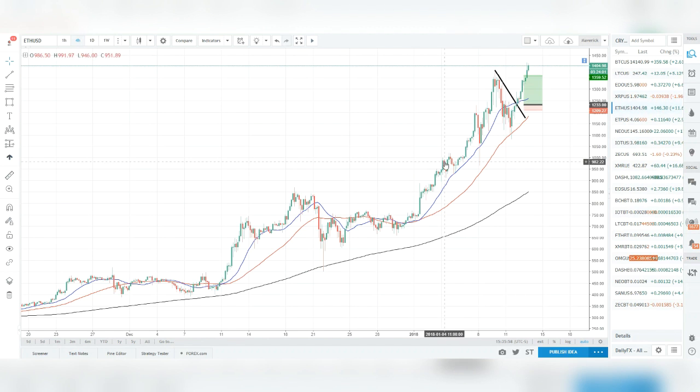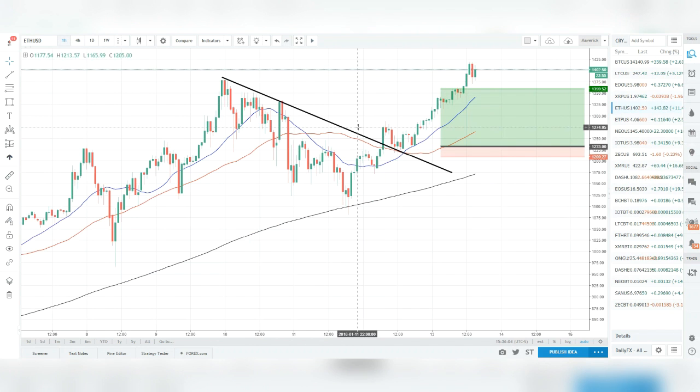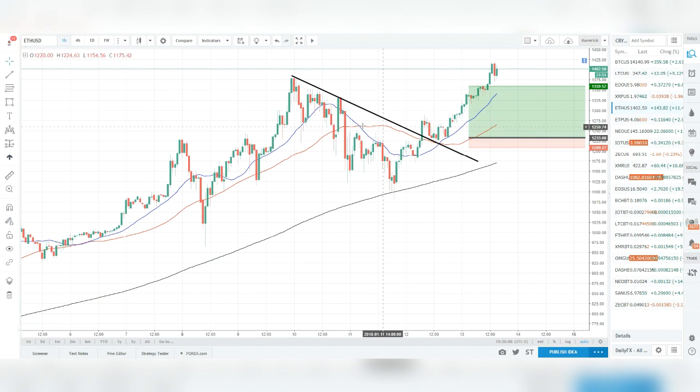This cross I like. I caught this trade actually yesterday. If I take it down the time frame, you can see on the hourly I had a counter trend line break, and then moving averages crossed here. We had a nice bullish engulfing off of this good zone in here.